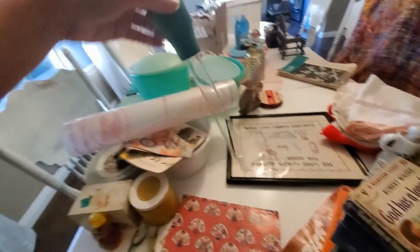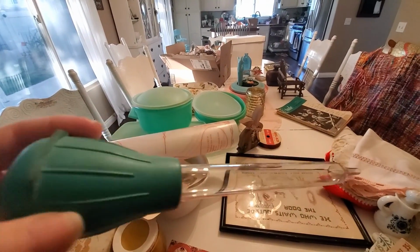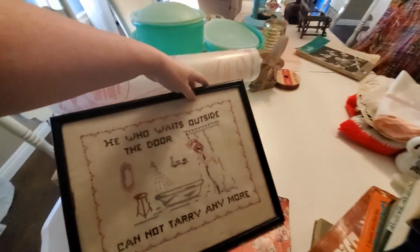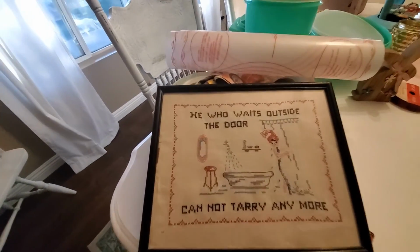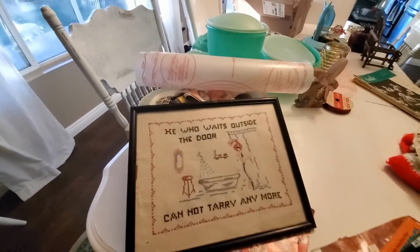I will be keeping this. This is the glass baster that I will be putting in with my kitchen goodies that are teal. This will be up for sale. Really cute little needlepoint. He who waits outside the door cannot tarry anymore. So again, you got the kind of the bathroom look. It is old in an old frame, so that'll be up for sale.